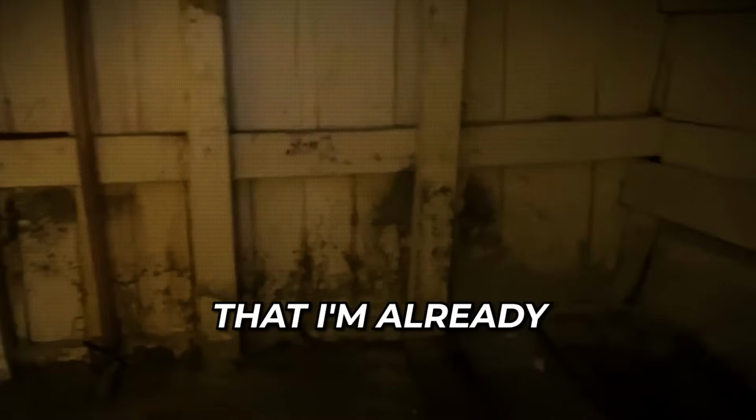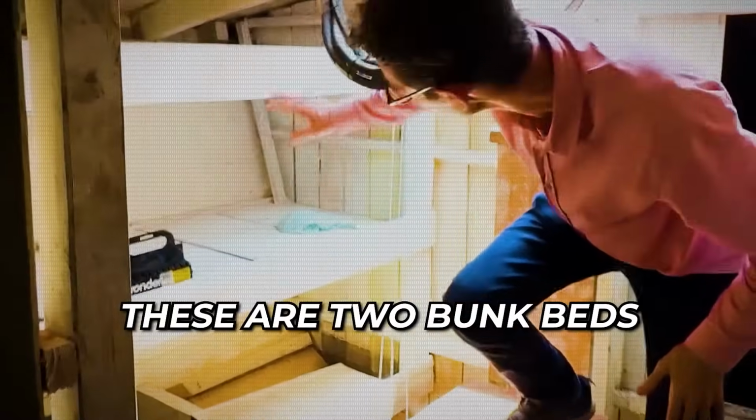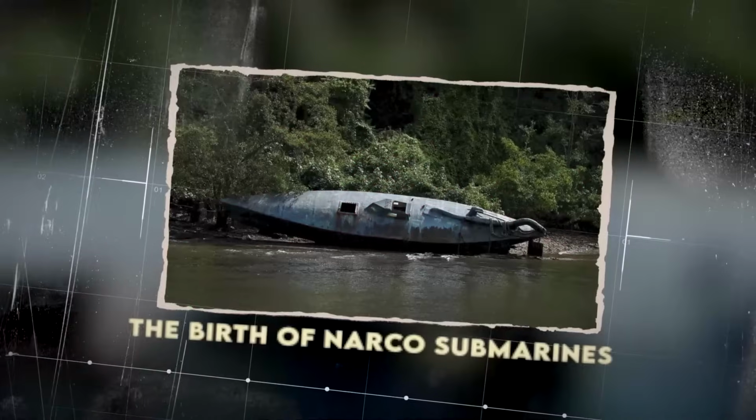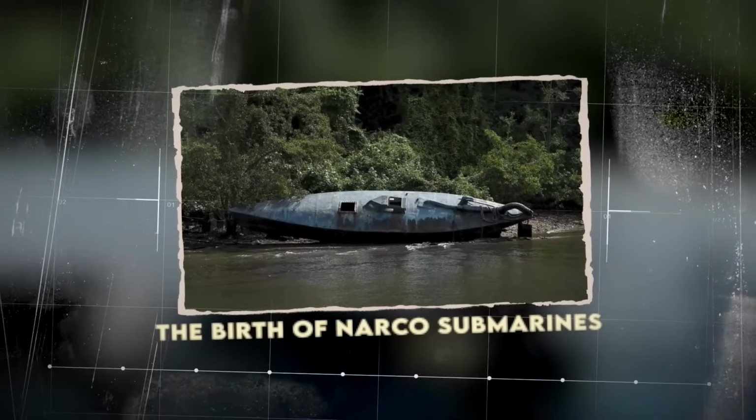It's so hot. I've been in here for 30 seconds and I'm already dripping with sweat. These are two bunk beds that are not even 6 foot long. The birth of Narco Submarines.